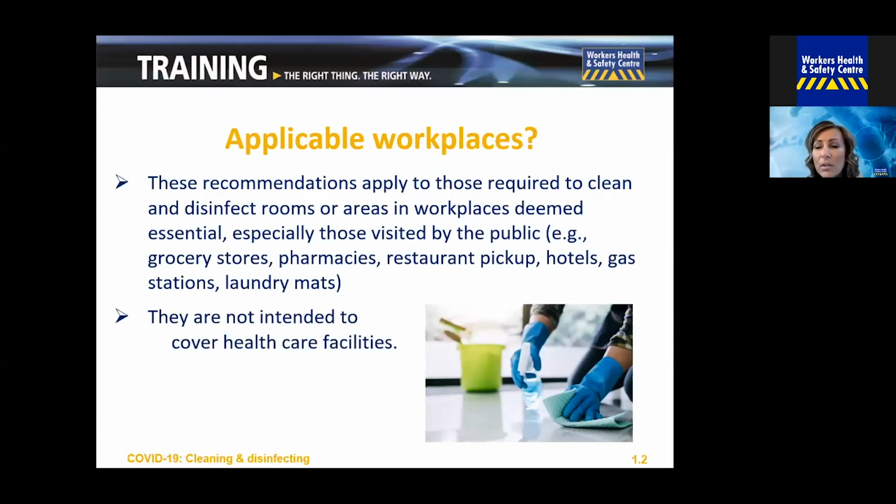These recommendations covered in this presentation apply to those required to clean and disinfect rooms or areas of workplaces deemed essential, especially those visited by the public, such as grocery stores, pharmacies, restaurant pickup, hotels, gas stations, and laundromats, to name a few. These recommendations are not intended to cover healthcare facilities.